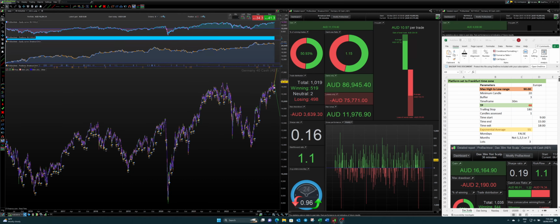Oh, wait a minute, this is probably at one lot a point, and I think my breakout's still set to 3. Right, so buy and hold would have been 3 times that much. It's 12,000. Okay, so buy and hold would actually have outperformed this strategy. That's a pity, but only just.